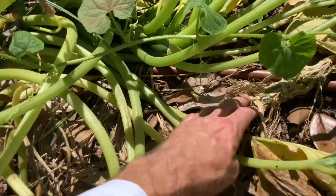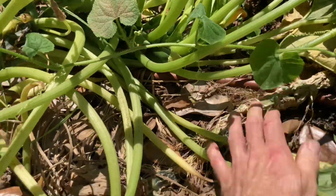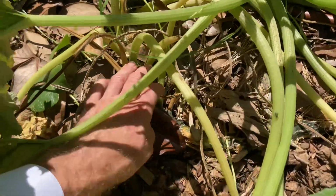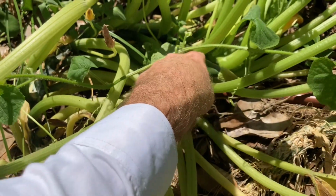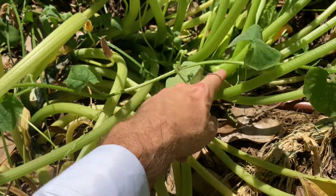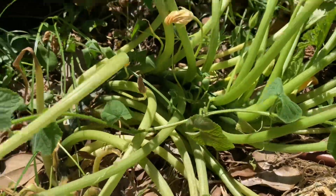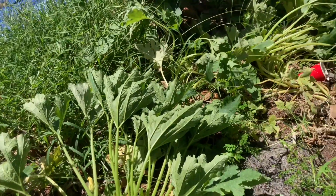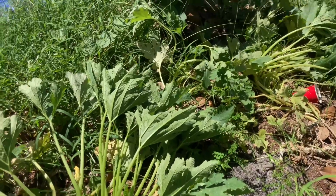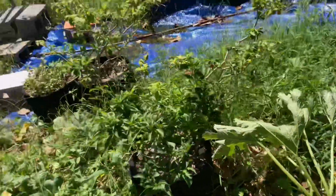This vine, which is highly insect eaten, has grown and rooted along here. It's come up. I think it's probably rooted again underneath there somewhere. But I'm still holding out hope for zucchini. Not a lot, but I am holding out hope. It's been a little discouraging.